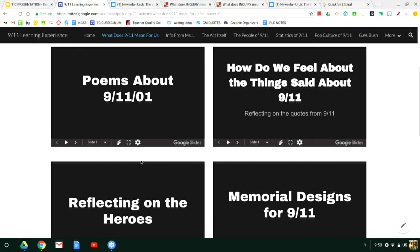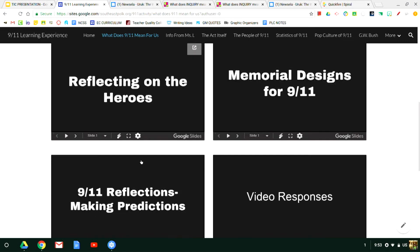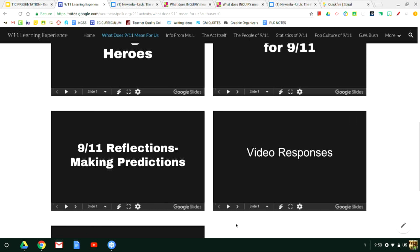Reflecting on the heroes of 9/11. Memorial designs. Some of them got really creative with this. Others, I'm like, where did this come from? Making predictions. Is world peace possible? Is the United States more vulnerable today than it was in 2001? Some of them decided to create video responses rather than typing because they felt more comfortable with it.